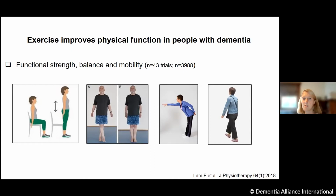What he found overall was that exercise can improve things like strength, balance, and mobility. So all the things that are sometimes a problem in people with dementia and cognitive impairment. This is a message that we've really got to get out: that people with dementia can improve their physical function, and exercise is a great way to do it.